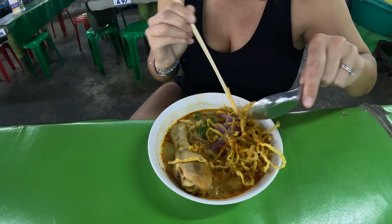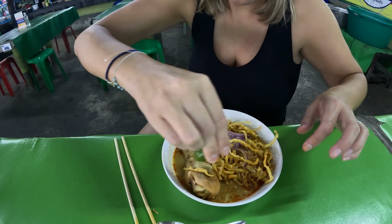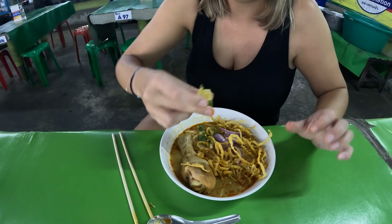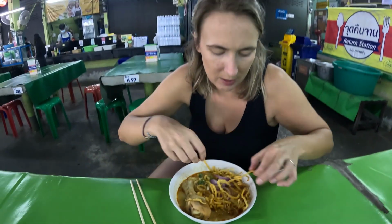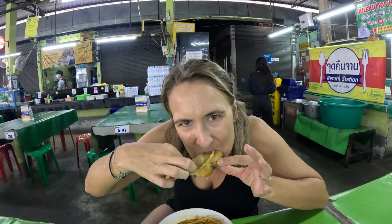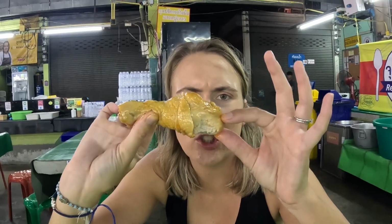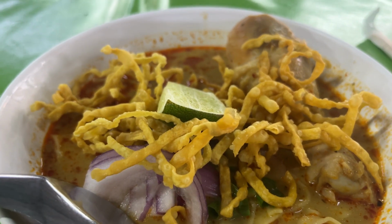So we've got a bit of chicken, we've got some onions and herbs in there. Oh, we squeezed a lime on there. Lime makes everything better. So I'm going to pick up the chicken. I'm going for it. Perfectly cooked chicken. It literally falls off the bone, it's soft. Really delicious, but this is a spicy dish, so I do warn you. But it's really nice and creamy. It kind of reminds me of a red Thai curry. It's kind of got that flavour.